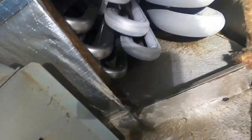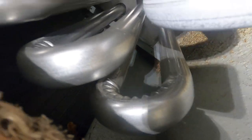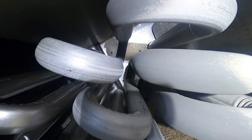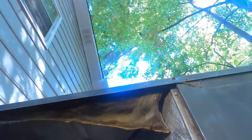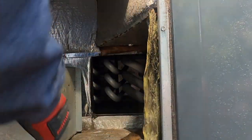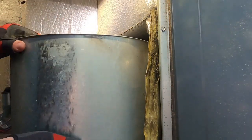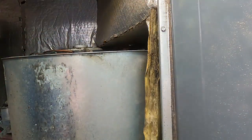Heat exchanger, and to me, it looks like it's already been replaced before, especially shiny as it is. And this heat exchanger has been replaced, so I'm not seeing an issue with that. So I don't think that's going to be the problem. Get this thing back in there, right?